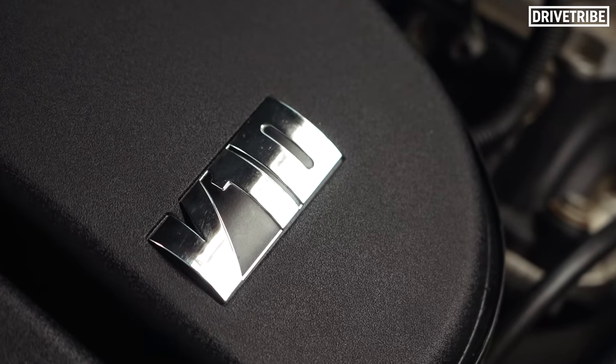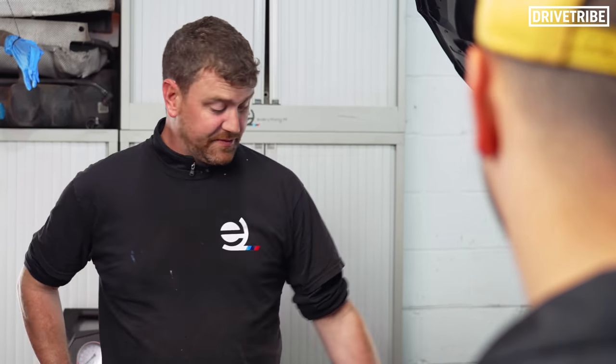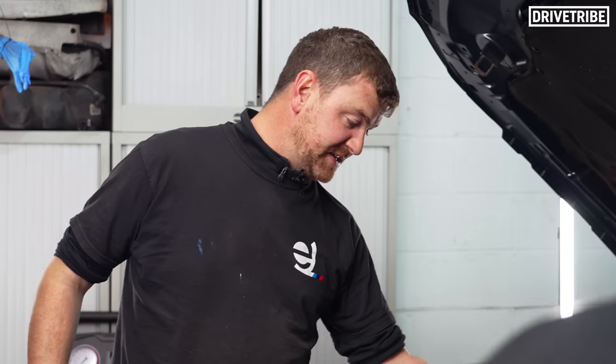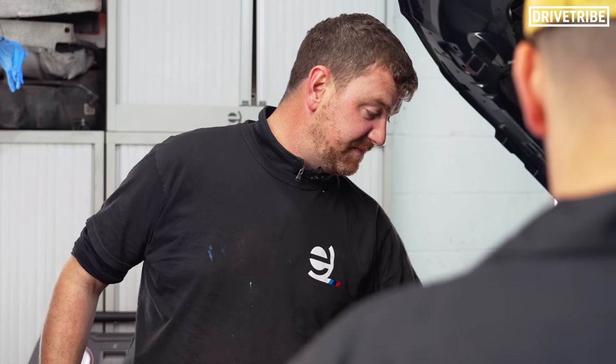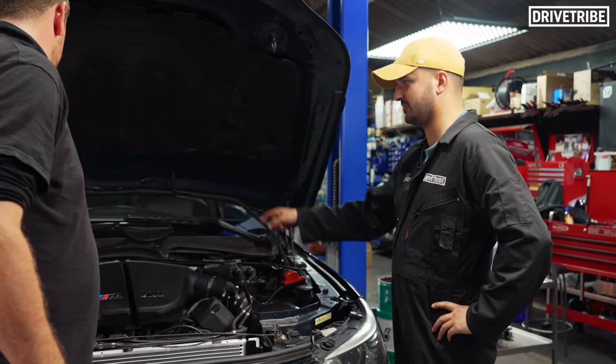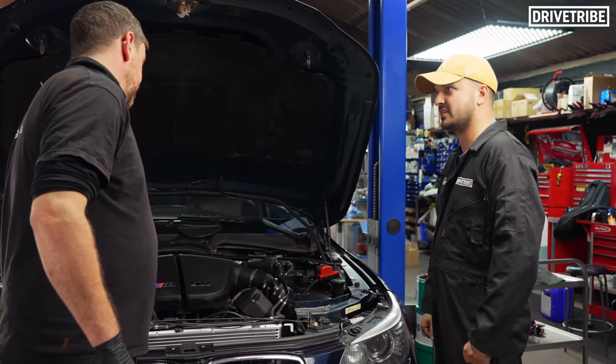So Dara, is that everything back in place? Yep, so all the radiators are in, coolant pipes are on, we've put the rad fan pack in, inlets are on. And we've got oil, coolant and power steering fluid ready to go. Exactly, yeah. Okay. So what's next?